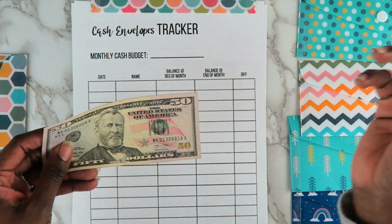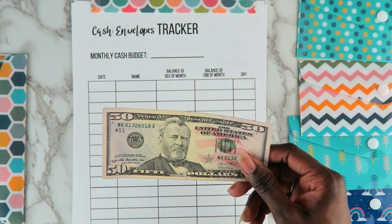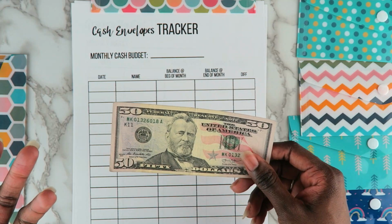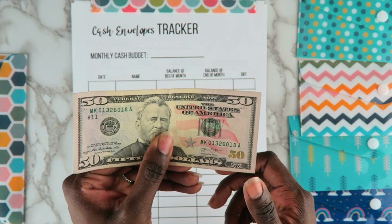I'd think, oh wait, I think we need this. Let me just go ahead and get it and just swipe it. Even though it would still fit in our overall monthly budget, I still felt like I was doing some excessive spending because I just wasn't doing great at tracking. So with that said, it makes you stay on budget, for one.